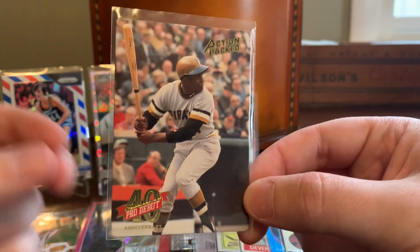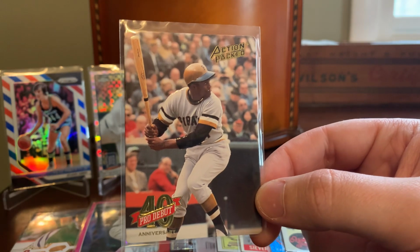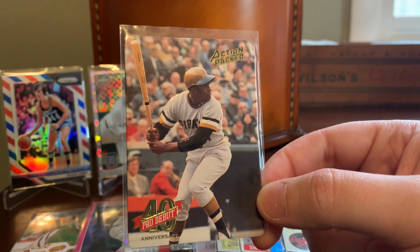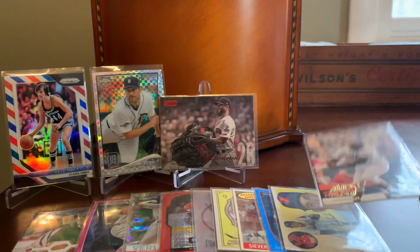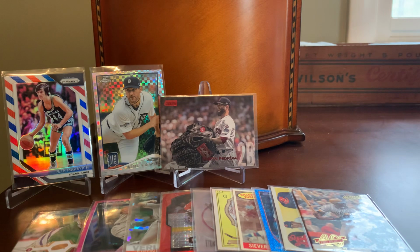It's hard not to. I do have some vintage Clemente that I'll be getting to on the channel at some point. He's someone that I would love to complete a playing era run of his Topps cards at some point, but I'm sort of focusing on Mickey Mantle and Hank Aaron first, but I do expect that Clemente will be in that next wave if and when I finish those two gentlemen.